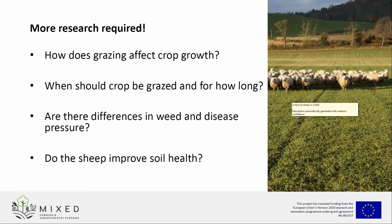So when should we graze? How long should we graze for? What stock and density should we use? Should we use daily shifts, or is a set stock and actually more suitable? The weed and disease pressure, we kind of had an inkling that it made a difference, but we didn't have any solid data to back that up. And then also the impacts on soil health. Integrating livestock into an arable system, is it boosting the biological aspect of the soil, or are they not really on the soil for long enough?